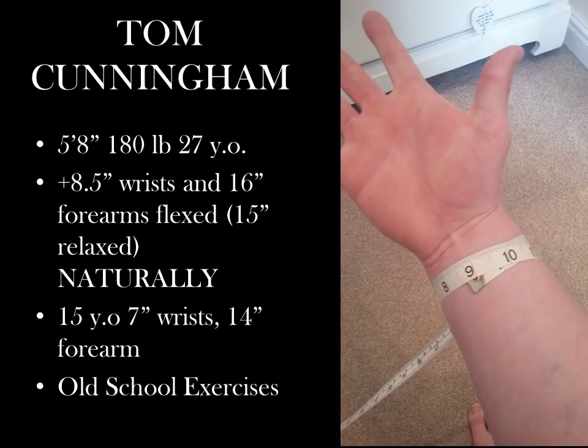Now, I will not deny that the man is genetically gifted. I mean, he's absolutely genetically gifted. Tom himself has stated that he is a genetic freak, that for example, at 15 years of age he already had 7-inch wrists. I wish I had those genetics. And he has unusually well inserted flexor carpi that insert into his wrists, and this is why he was able to develop his wrist to almost 9 inches. Even at 15 years of age, he already had 14-inch forearms. That's insane. Mine are only 11 or 12.